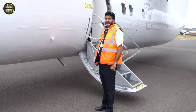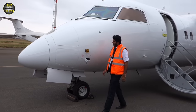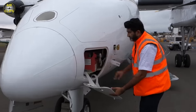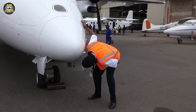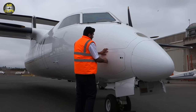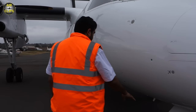I'm going to start the pre-flight checks now. So battery compartment, just make sure everything is secure and tight. And then we'll come down to the nose gear. We're just watching out for any leaks or anything unusual in the nose gear. Come in here with this oxygen tank. Make sure oxygen levels are good. That's good. Tires are checked.